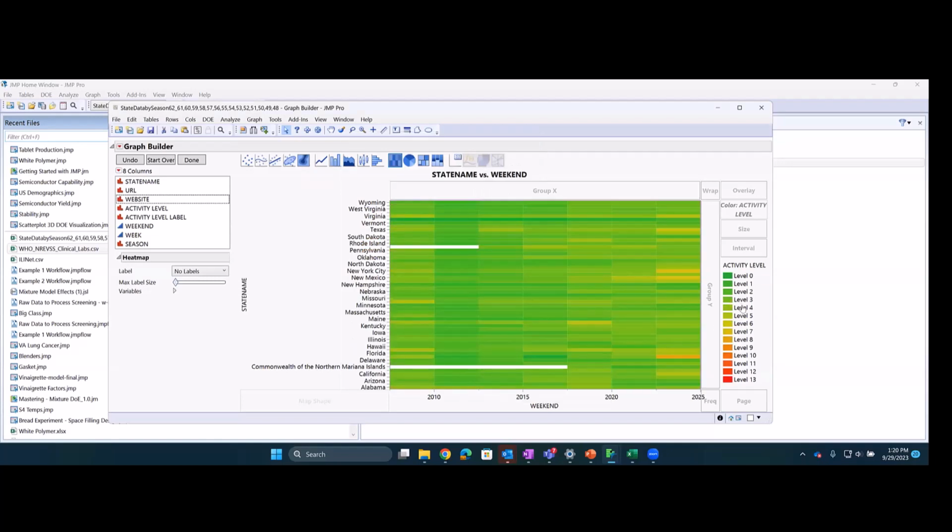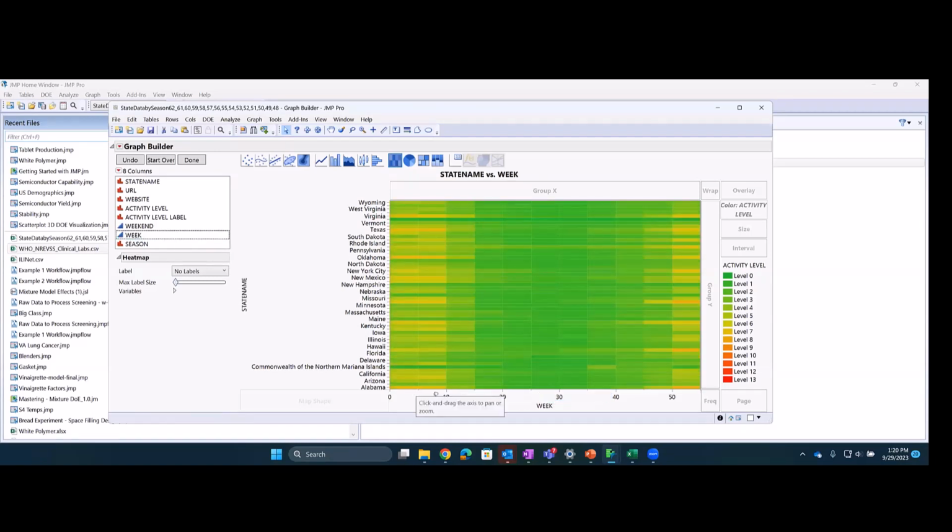All right, so we've got this right now. This isn't quite looking the way I want it to. I want this by week and by year. And you can see that these variables here, weekend and week, are continuous. So if I want to do this by week, I can put this here, but we're not splitting this up in ones like I want it to.